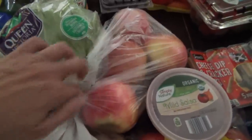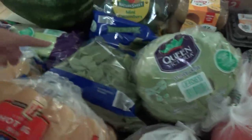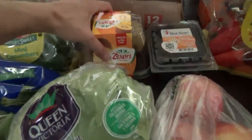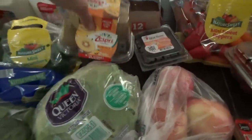The kids, again, wanted to just pick out the apples that they wanted. So they picked, I'm pretty sure, the same kind they got last week. We got some lettuce, spinach, celery, mini cucumbers, and Jonah wants to try these Sun Gold kiwi again. We've tried them before and he didn't really like them, but he wants to give them another try. So we got those and some blueberries and a watermelon.